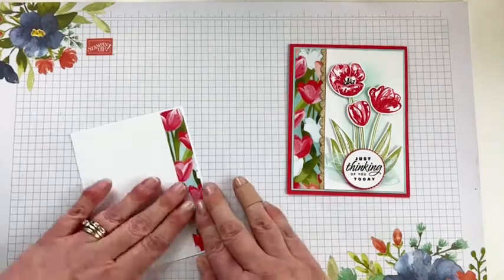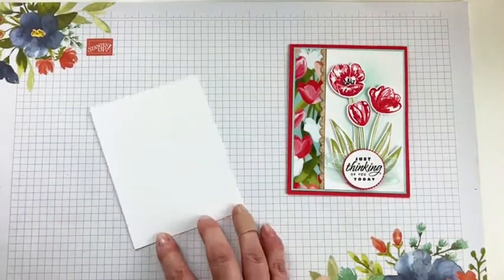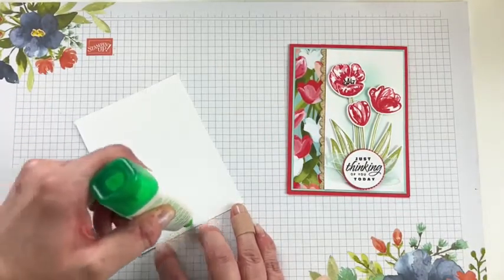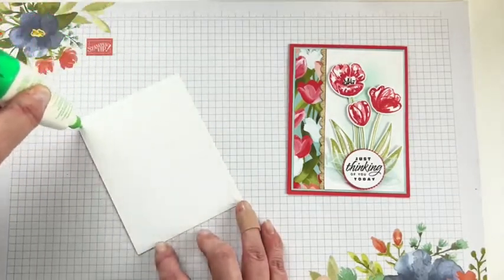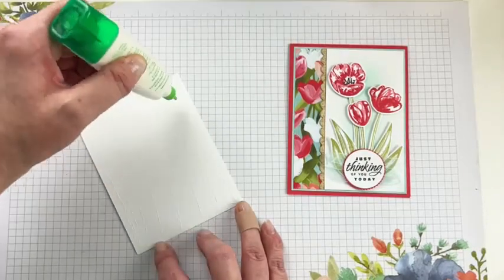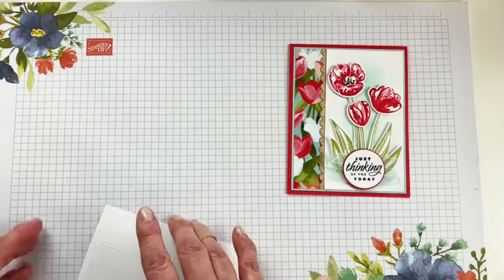So I don't think it really matters because it's inside, but I just thought it was fun. I think cards should be fun to open too, don't you? I always say keep the party going from the outside of the card, so when you open it up, you've got some fun decorative elements. And you could even stamp the inside.